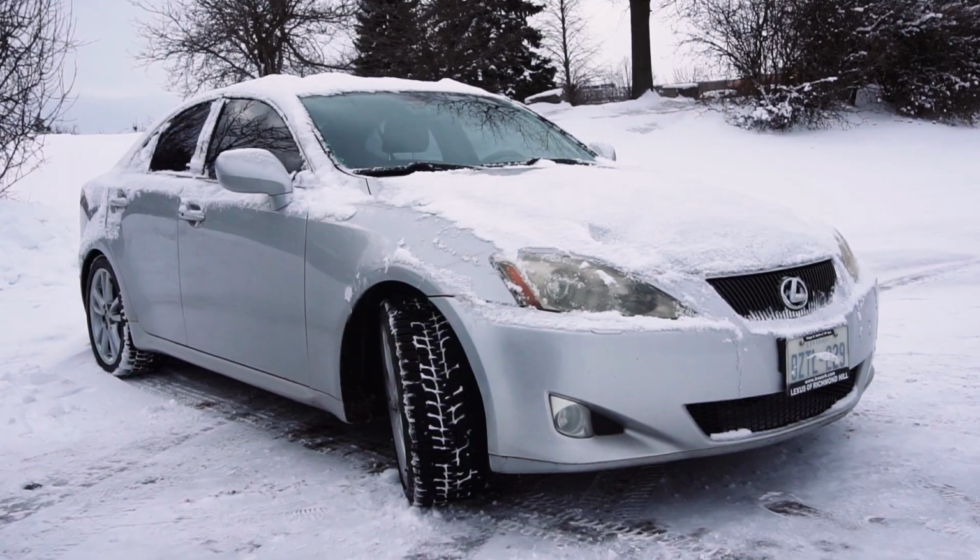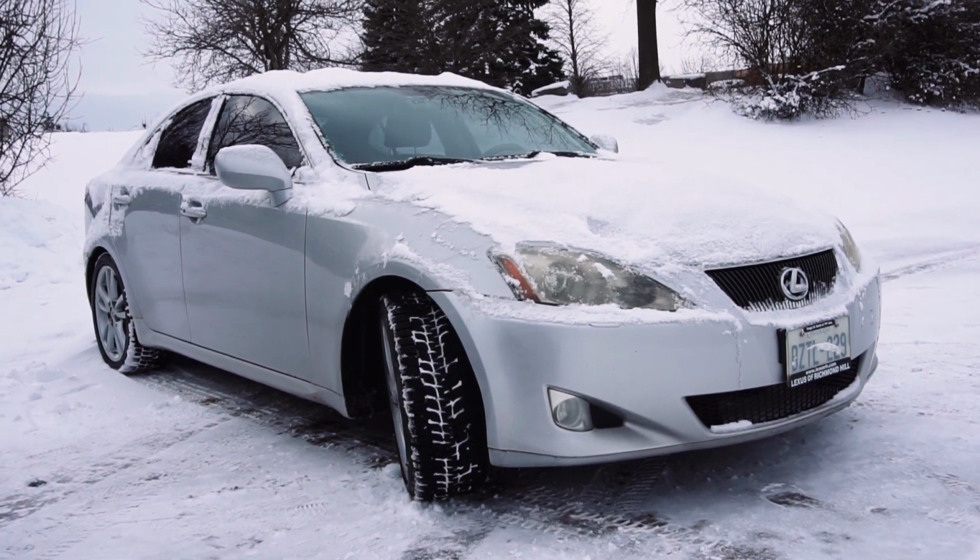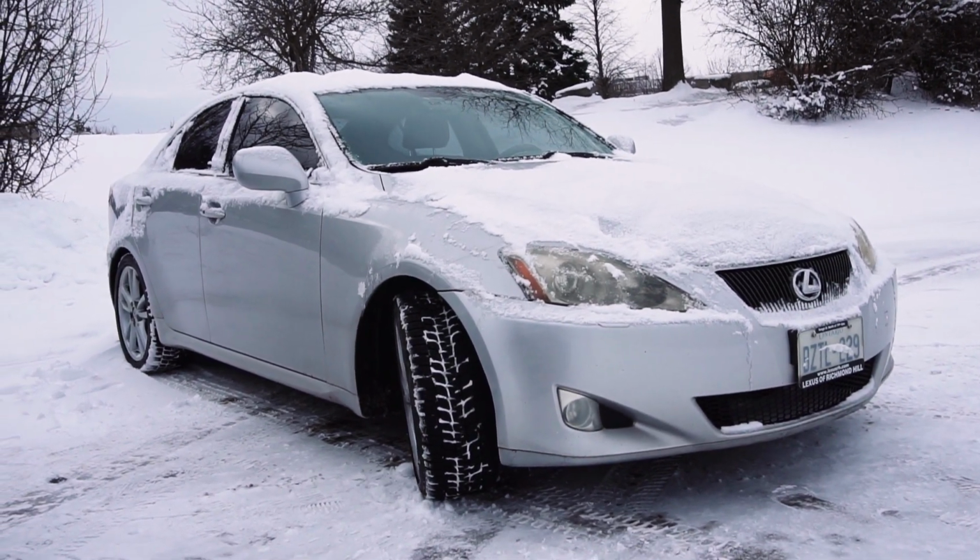I'm being dead serious. Like, the engine on this car right now... Can you hear that? It's smooth as butter. It's so unbelievable that it's this smooth. We just did a spark plug change on this car. I also have that video that I'll link above in the card. These Lexus cars are the epitome of beautiful reliability, craftsmanship, and engineering.